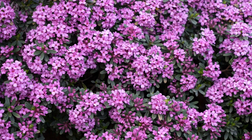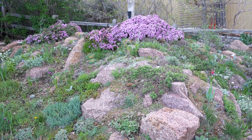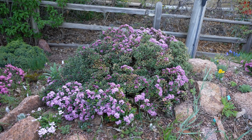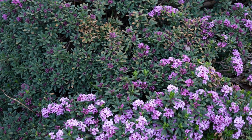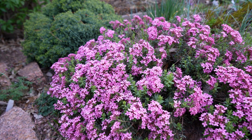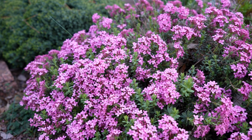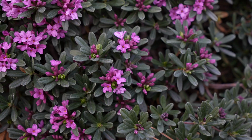And for a long time we were the only ones who had most of these growing, and we had the only big ones. It used to be like we're special because we have all the big Daphnes, but now this has been going on for 20 years, and now every rock gardener in Denver has big Daphnes, and so I'm no longer the big Daphne king.